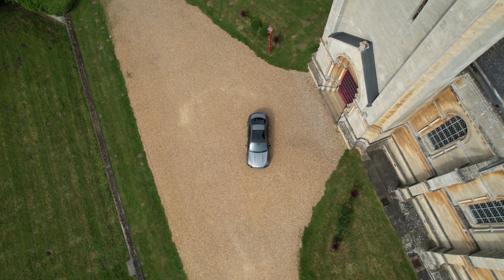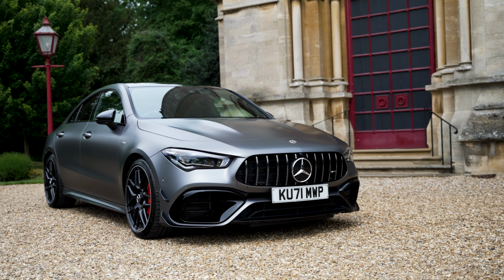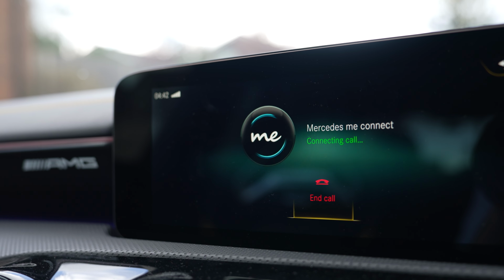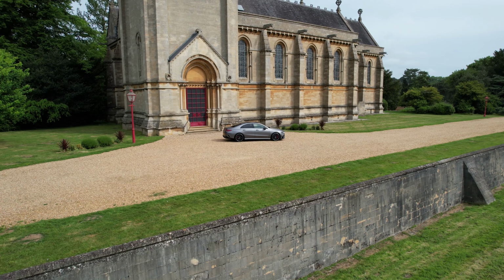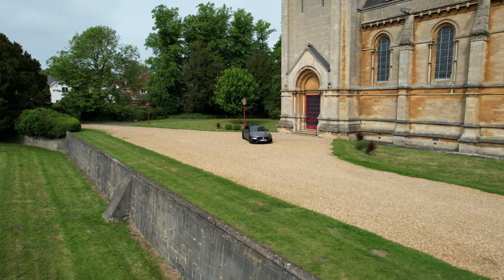So what can you do to check if your car's at risk? Depending on your car, there's a number of options. Your car may have a Mercedes Me button. Press this and your car will call Mercedes Me directly. If you don't have the button, the direct number can also be found here inside the door well on my car. Here you can speak to them and ask if your car is currently synced to someone else's account.